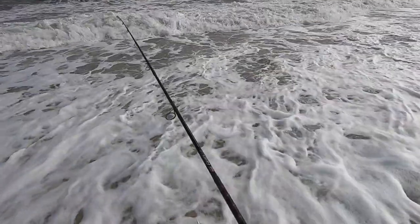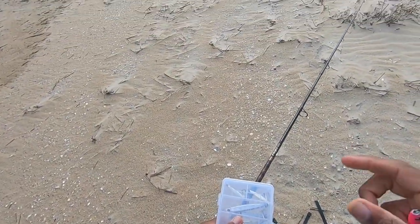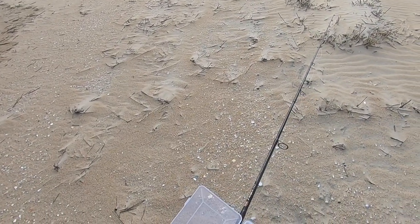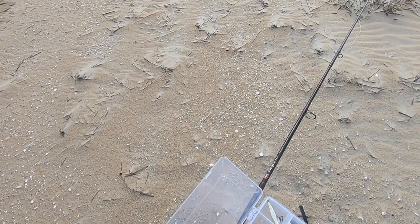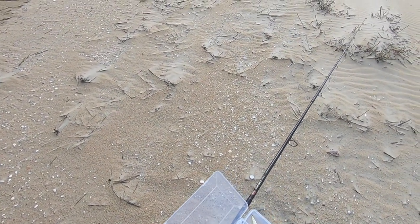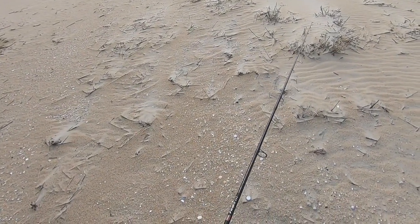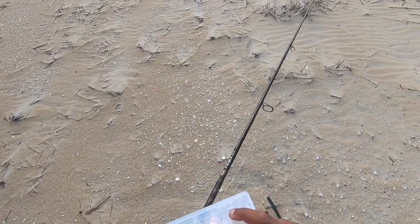All right, so I've thrown about maybe 30 times, 40 times, and no bite. So I'm gonna switch up the colors to a more silvery color and streamlined. This is a sling silver. It's not as heavy as the one I was using, but it might give it more flash in the surf. That's my goal. See what happens.